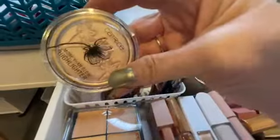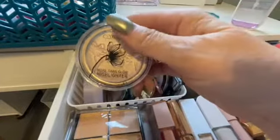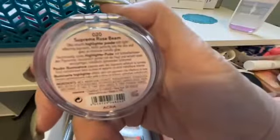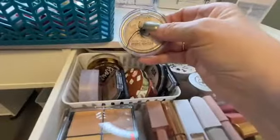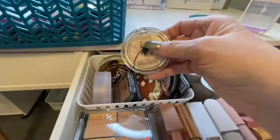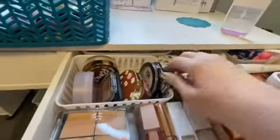I have this one here from Catrice. This is the More Than Glow highlighter. This one's in the shade Supreme Rose Beam 20. This is such a gorgeous highlighter. But I kind of want to bring in a different highlighter, so I'm going to take that out.